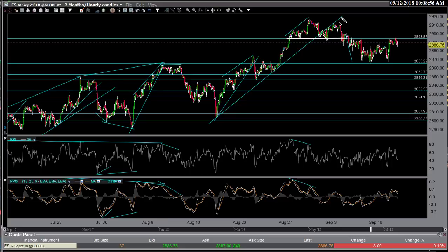This was support, support, support. It came after we had a trend line break here. We had a divergent high, trend line break, backtest, and we danced along this support level for a while. Once support is broken, it becomes resistance, as was the case here, here, here.